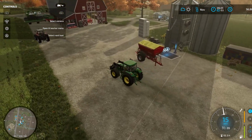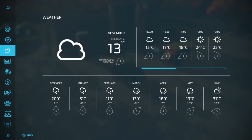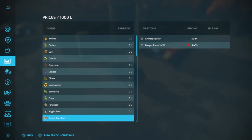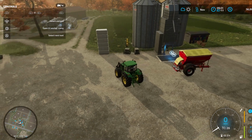But I was curious about our silage bales that we had received leftover from a contract in the last episode. So what's the temperature doing? Getting a little nippy. And oh, here we go. So we're looking for silage. Where art thou, silage? So 591. All right, that is pretty good. That's up. We were in the low fives when I checked last time.